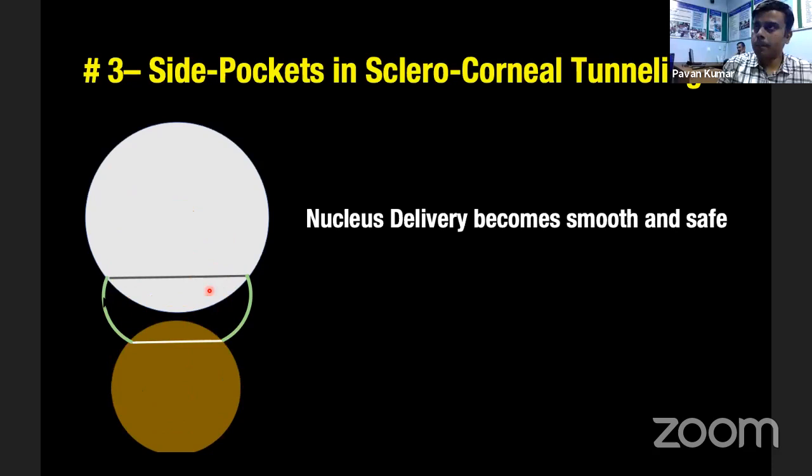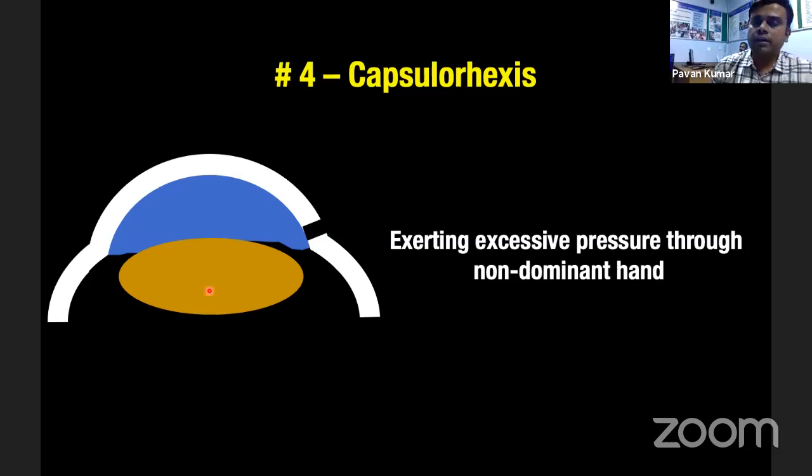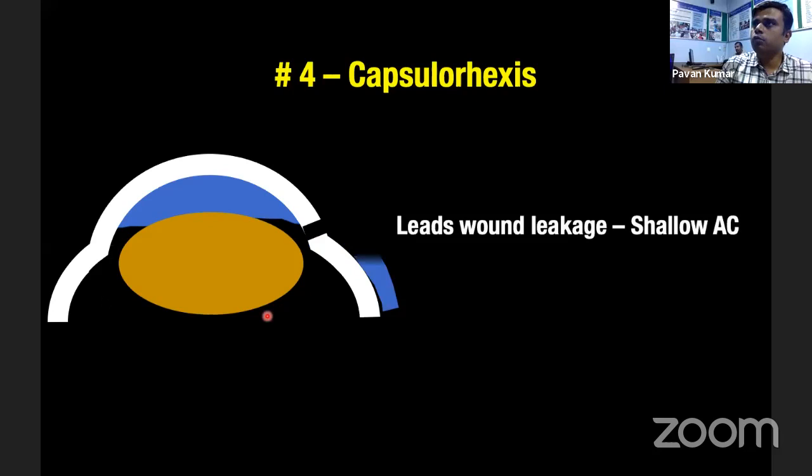So when doing capsular access, whatever may be the size of the capsular access, the first thing you have to take note of is that our left hand, which is our non-dominant hand, should not compress the globe too much. What happens when you compress the globe too much? In a SACS, the wound is larger. That is going to cause leakage of the visco from the wound. So that causes the AC to become shallow.